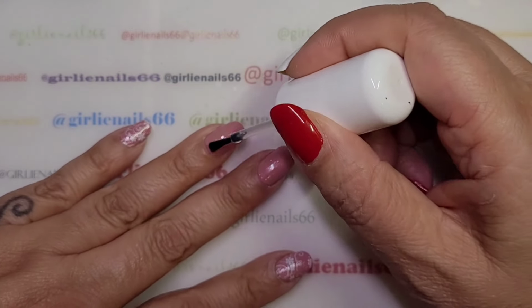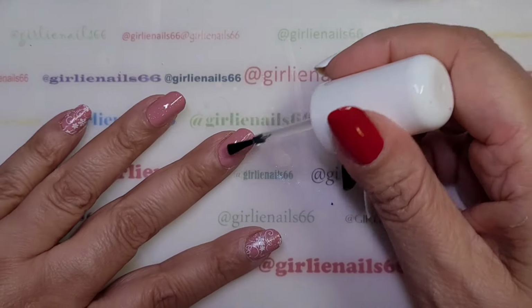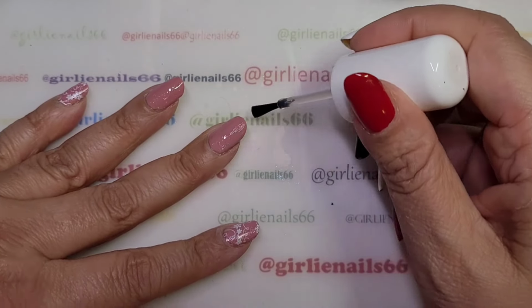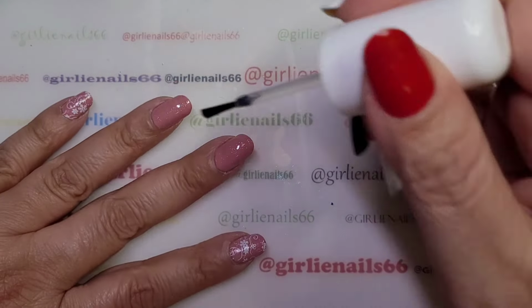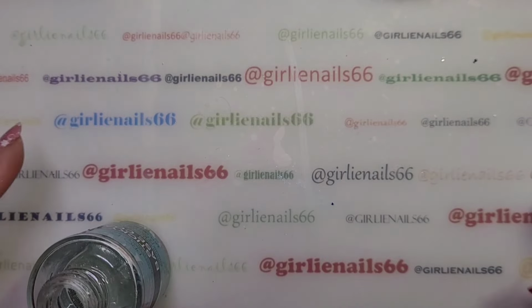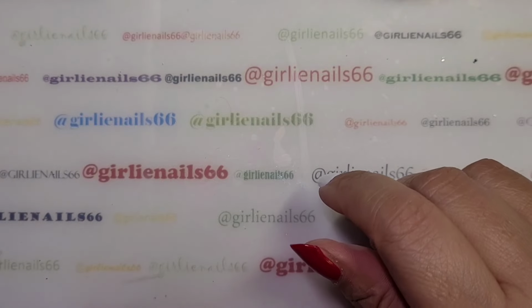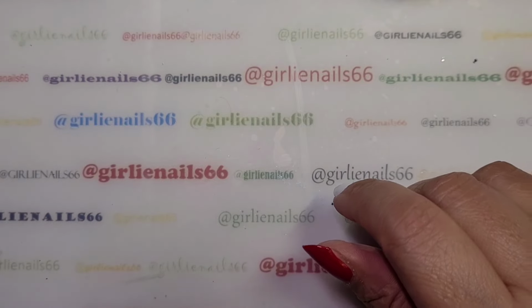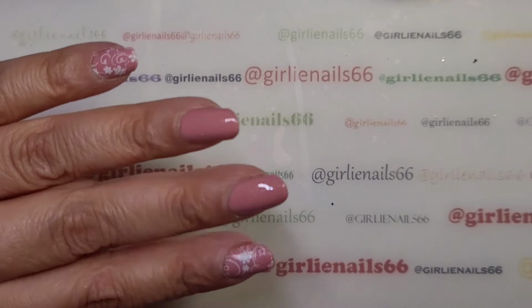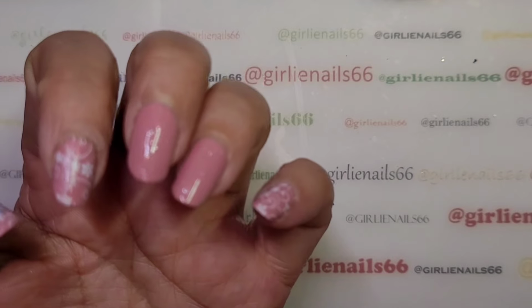So I'm just gonna put a thin layer. I usually wait about 30 seconds or so. Don't wait too long, because otherwise it'll be dry, but you don't want to do it too early because it will still be tacky and it'll mush your stamping. Depending on how warm, how drafty, etc., you might have to wait a little bit longer. But okay, so I'll be back in a moment.